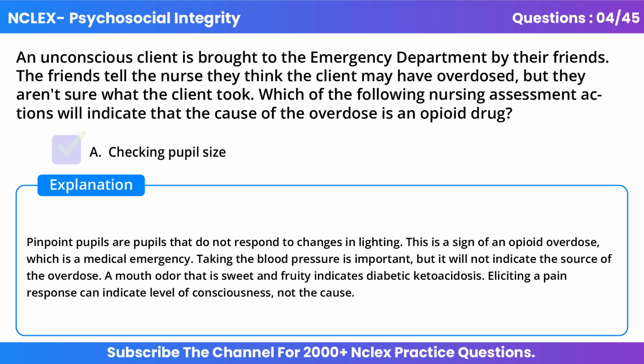Pinpoint pupils are pupils that do not respond to changes in lighting. This is a sign of an opioid overdose, which is a medical emergency. Taking the blood pressure is important, but it will not indicate the source of the overdose. A mouth odor that is sweet and fruity indicates diabetic ketoacidosis. Eliciting a pain response can indicate level of consciousness, not the cause.